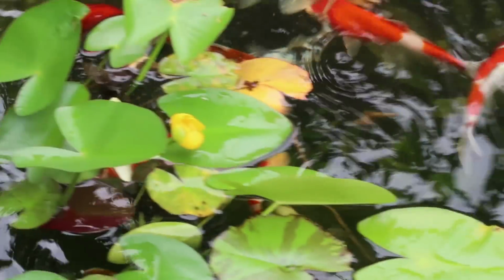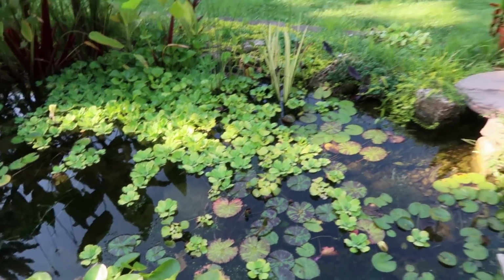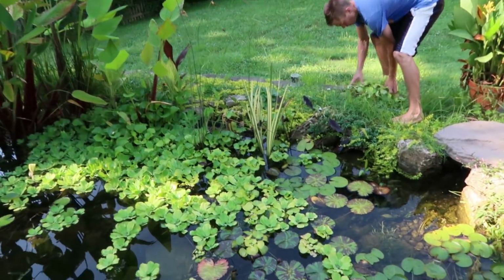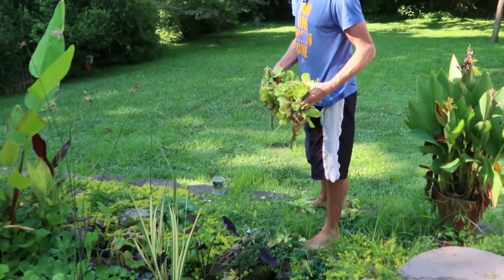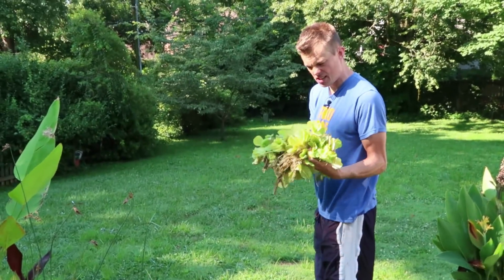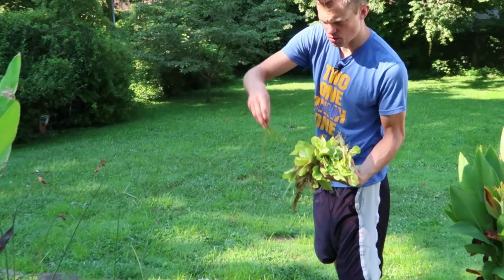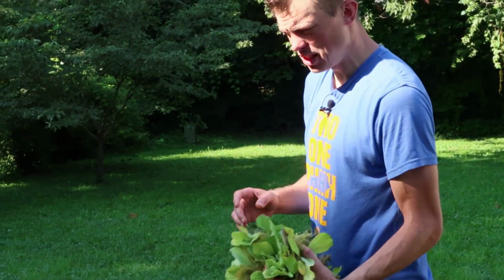So when I came home, I actually removed a ridiculous amount of water hyacinth from the pond. This is about half of what I've removed. So like this was all just up in there. You could barely see any of the plants. So I had to thin this stuff out. Got some Anacharis growing in it as well. Let's actually throw that back in there. But the pond was basically choked out.